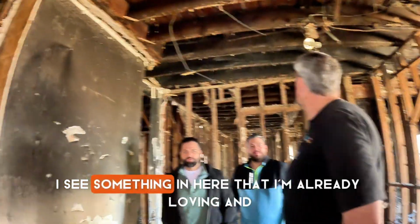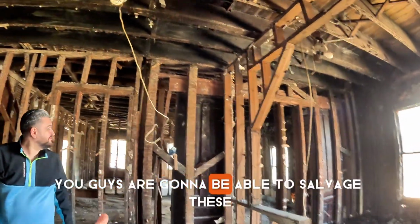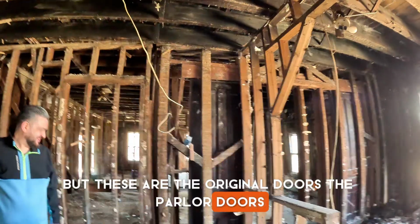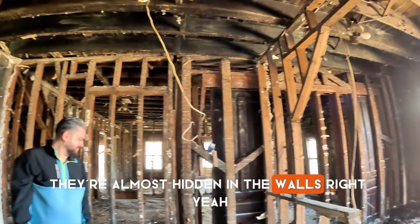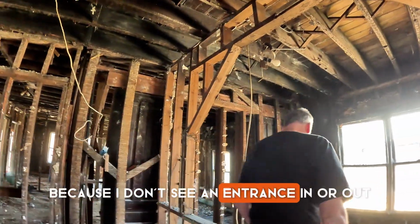Okay, I see something in here that I'm already loving. And hopefully you guys are going to be able to salvage these. These are the original doors, the parlor doors. And if I'm seeing it correctly, they're almost hidden in the walls. Yeah, they're sliding doors. But they're hiding because I don't see an entrance in or out.